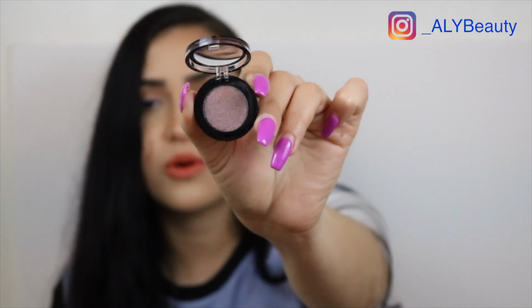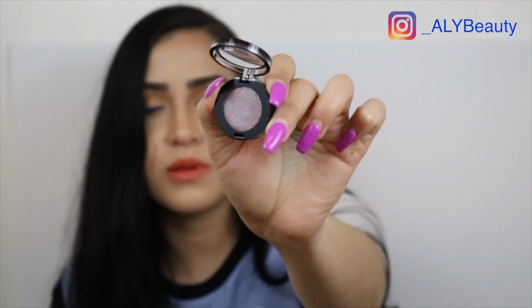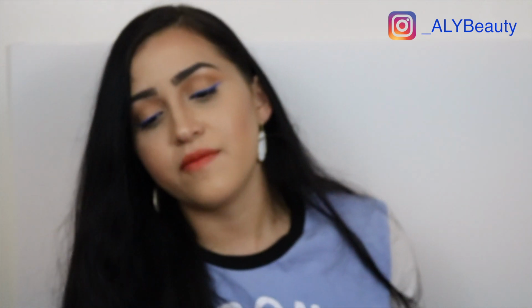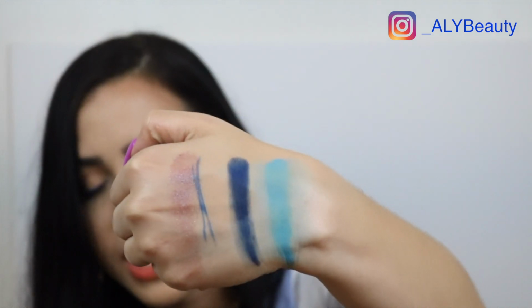And I got myself this really cute duochrome. It's like a pinky blue purplish color, like a mauvey blue, don't know what to call it. And this one is N361 Unicorn Dust. The navy one is N337 Dark Ocean. It's super pretty, but it's also kind of sheer.